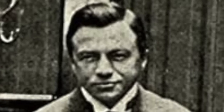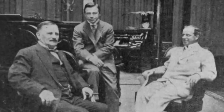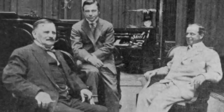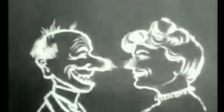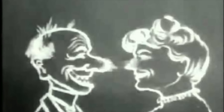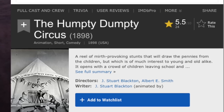So Albert E. Smith, who's pictured here, was the lead producer, and James Stewart Blackton was the one who actually created the stop motion. And he's credited as essentially the father of all stop motion movies. Way before Harryhausen, way before Robot Chicken, these gentlemen in the late 1800s, starting off with chalk drawings that could be shot one still at a time and then morphed with both live action and new drawings, created the very first stop motion movies. And when they saw the Humpty Dumpty line of product, well, it was pretty easy to convert this into a movie.